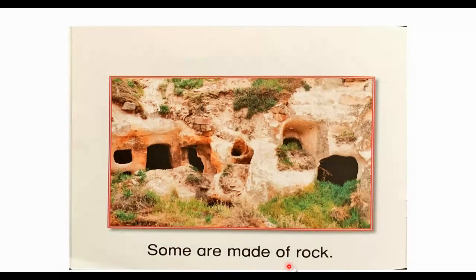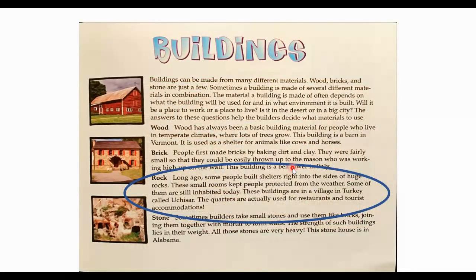Some are made of rock. Look at these buildings. They're made right into the cliffside right here. That is a really cool looking building. So long ago, some people built shelters right into the sides of huge rocks. These small rooms kept people protected from the weather. Some of them are still inhabited or lived in today.